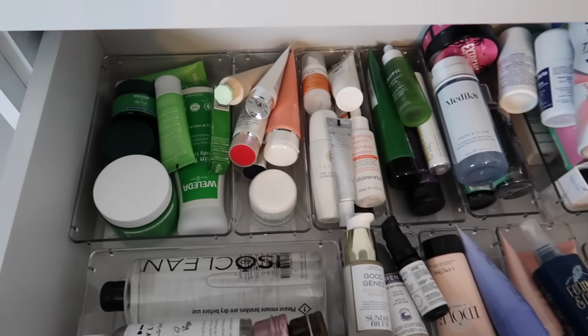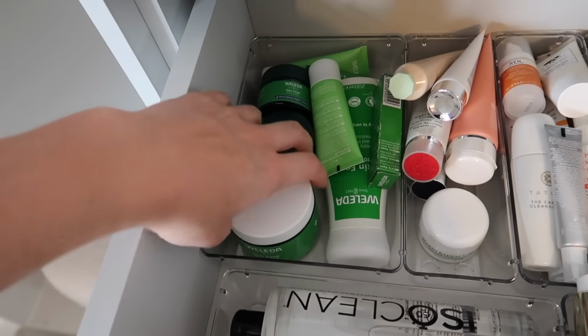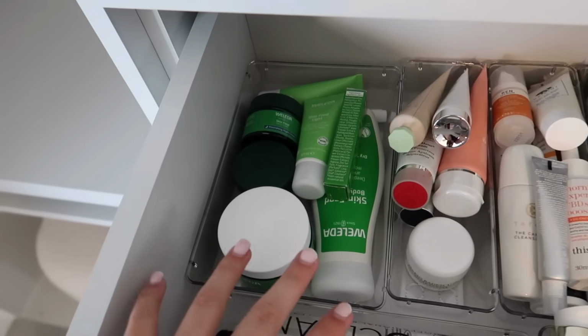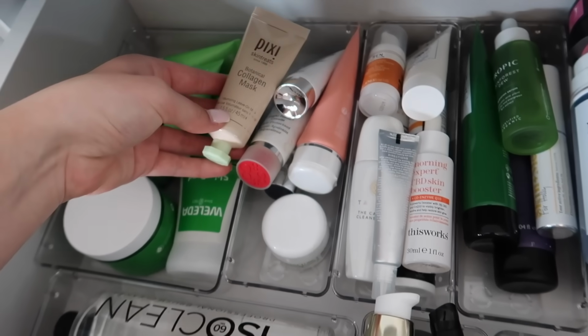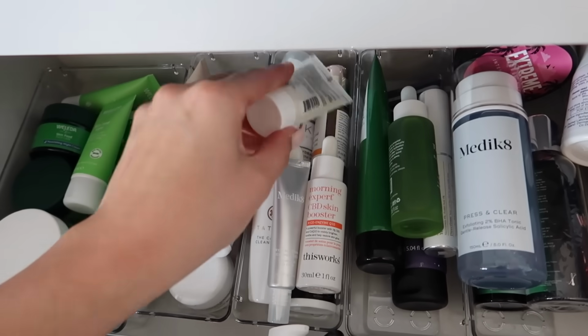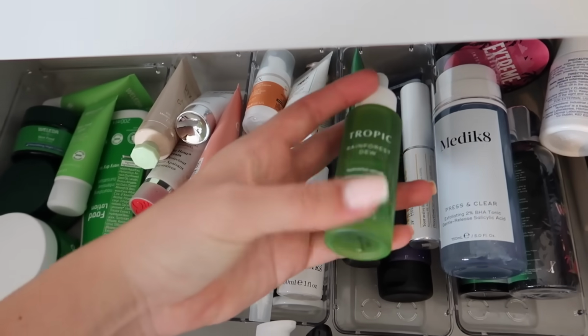We've got another drawer filled with products. This is my little Weleda drawer. I've got mini skin foods, so this whole thing is dedicated to Weleda. And to be honest, all of these little bits are things that I just haven't got around to using yet. A lot of this stuff is also from advent calendars and things I've kindly been sent.